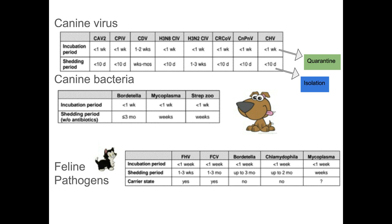And then again, most shedding periods for dogs are less than 10 days, so you don't have to keep dogs in isolation for more than 10 days. So the thought is that they'll stop shedding the virus or the bacteria in about 10 days. So you can safely put them out in the community and they will not be contagious after about 10 days for most of the viruses.